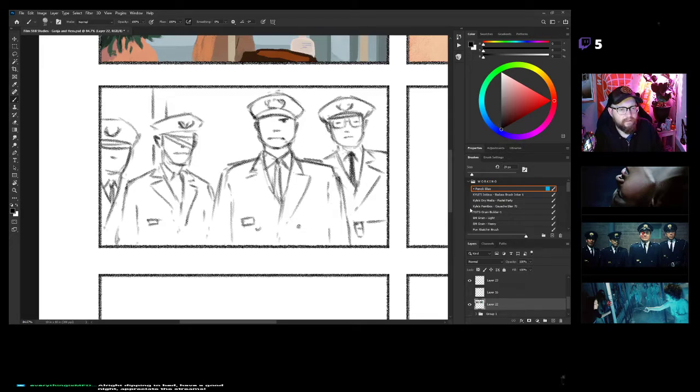Alright, so I'm going to grab my Gouache Blair 70. There really probably isn't a ton of orange in the background, but I'm going to embellish it a little bit.